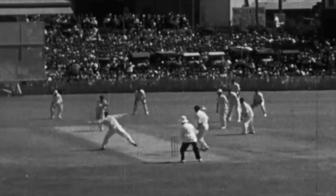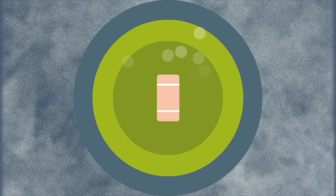6 catches in close on the leg side. And if you are having trouble visualizing this field from the still image, I think this is more or less what it would have looked like. And you can see I've got a fielder out here near point. I'm not even sure if they did have a fielder out in that position or if there wasn't someone else extra on the leg side boundary.